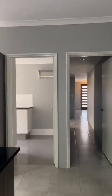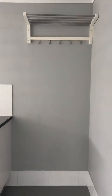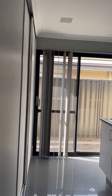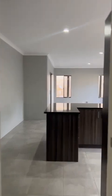And then laundry. Nice big spacious laundry. Heaps of storage. Very big 4x2.